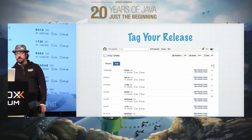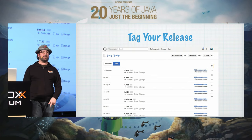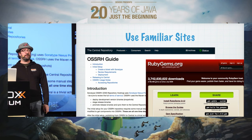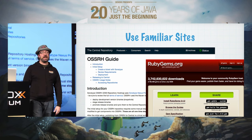So here's tagging. If you tag stuff on GitHub, you actually get a really nice release page that gives you a tarball download. You can attach release notes to that release as well. There's probably some automated process that we're not using here to have our release notes in there. Again, using familiar sites, if you're doing a Java project, probably should have it out there in Maven Central at some point. It's not difficult to do.